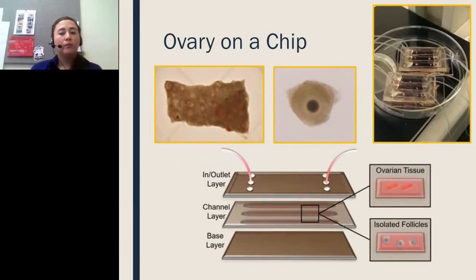So doing this, we wanted to develop a system where we could culture ovarian tissue and isolated ovarian follicles under flow. And with this, we were working with Dr. Utkan Demirci's lab at Stanford University to develop what we're calling an ovary on a chip. So we're taking advantage of microfluidic technology to do this.